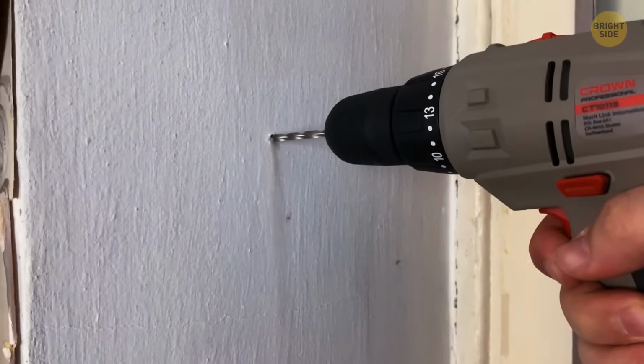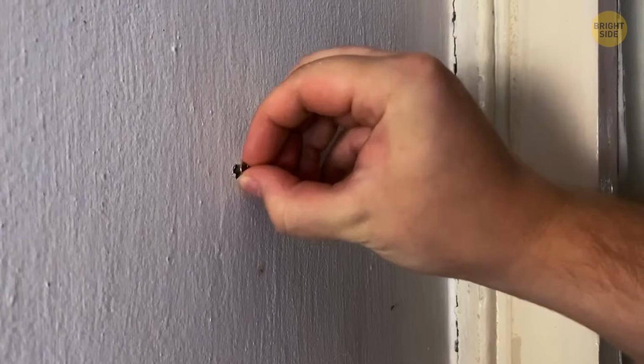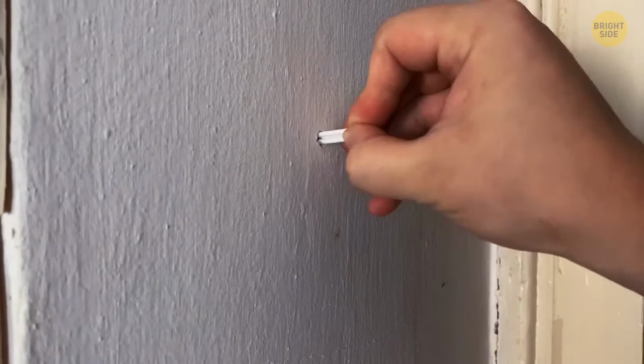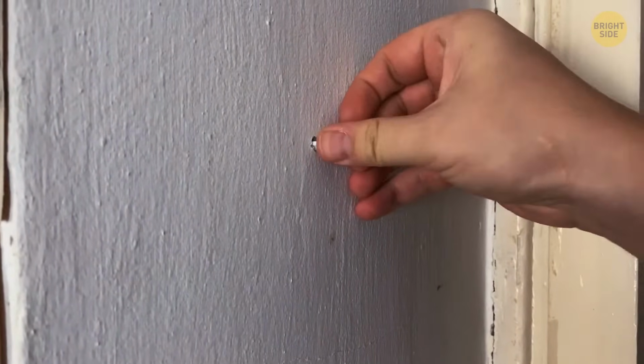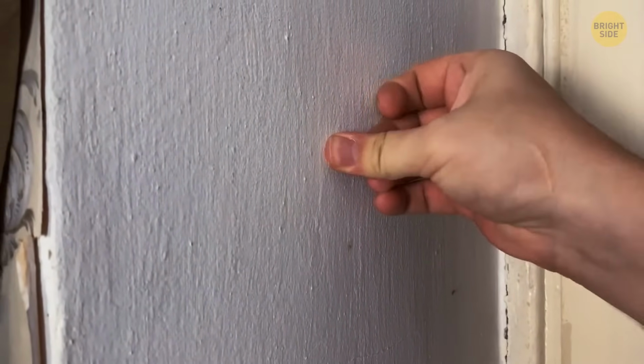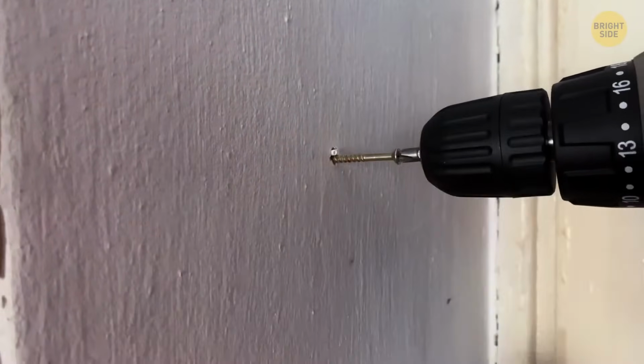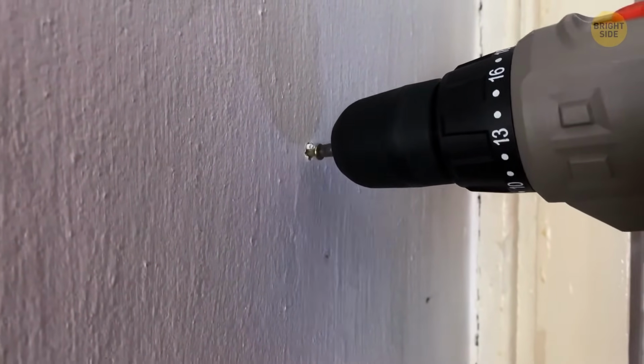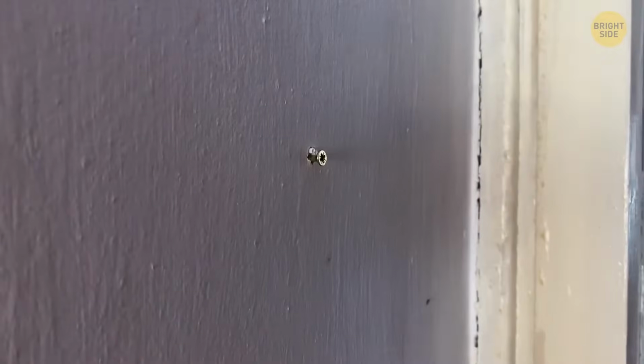You've drilled a hole in the wall, but the drill hole is now too wide. Remove the screw and find an object that is slightly shorter and thinner. Pieces of plastic, small wires, paper clips, or even toothpicks are perfect. Place whichever item you find inside the hole. It's filled the gap enough so the screw will now re-enter securely.